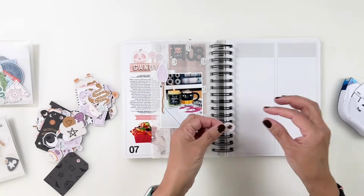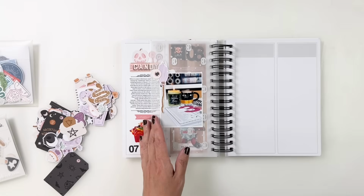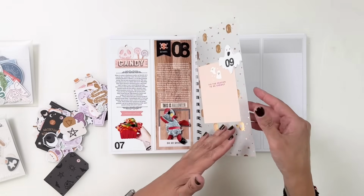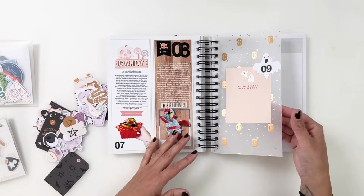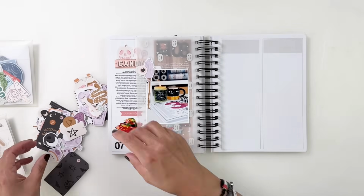This little broom fit perfectly, and I just like the little eye. Probably doesn't, you know, go well with the whole idea, but I think it's just cute. And so it filled that space nicely where it kind of covered the ghost a little bit, which is nice.